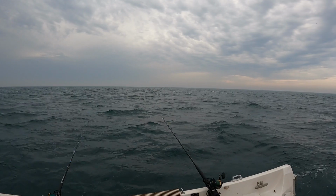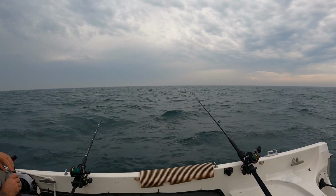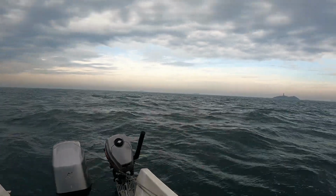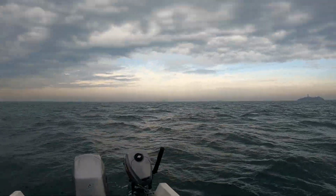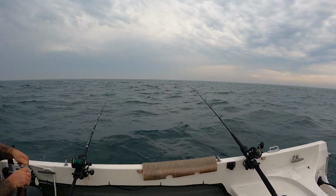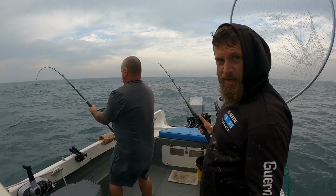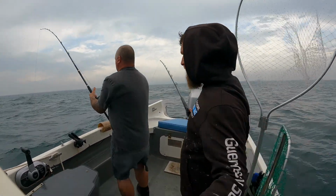Right, the rods are in the water, guys. Just a case of waiting for them now. Hopefully it won't be too long and we'll get one screaming off the reel. It's a little bit lumpy out here today, but nothing too bad. It's nice to be out, if I'm honest. Just did a little bait check there, and as soon as Paul dropped down at the bottom, he got straight into a tope. He's still on now, guys, so fingers crossed we can get one of them on the boat.